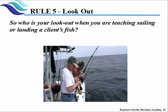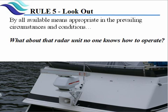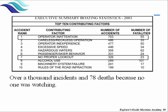Question I ask: if you're a charter guy or teaching sailing, you're working with a student, who's your lookout? You have to have one at all times. Radar, again, is not an appropriate means. It has to be visual.